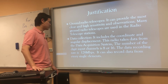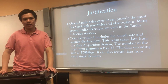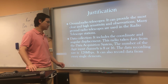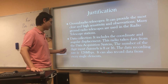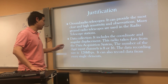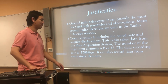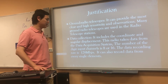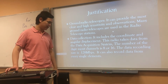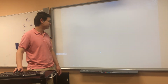And for the data collection, Spektr-R is a very large telescope, and it gives very good data collection, including the coordinates and the angular displacement. This data comes from the data acquisition systems. The number of digital input channels is 8 or 16, and the data rate is 128 Mbps. It can also record data from every single element.